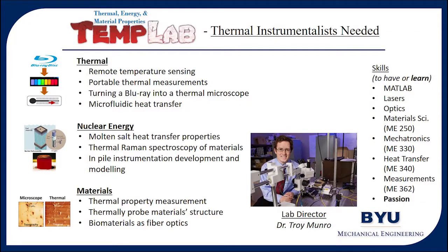So my name is Troy Munro. I got my undergraduate, my master's, and part of my PhD at Utah State University, and I have a dual degree in physics and mechanical engineering from Utah State and KU Leuven in Belgium. So I'm a new assistant professor at BYU in the mechanical engineering department.